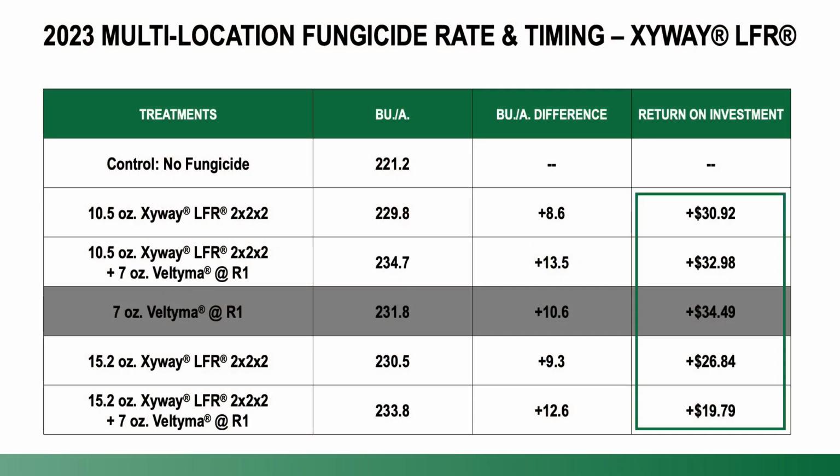So as we look back at this past season's fungicide rate and timing study, you can see we applied a fungicide in a variety of ways, whether it be Xyway by itself with the planter, Xyway followed by Veltima post-tassel, or even just Veltima by itself post-tassel. Regardless of the treatment, you could see the overall benefits and that return on investment were pretty positive.